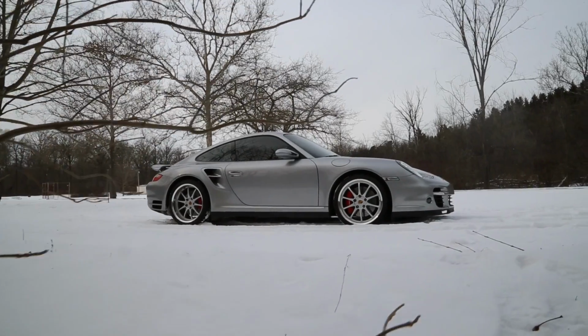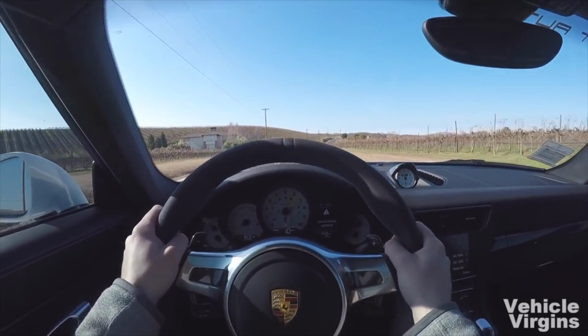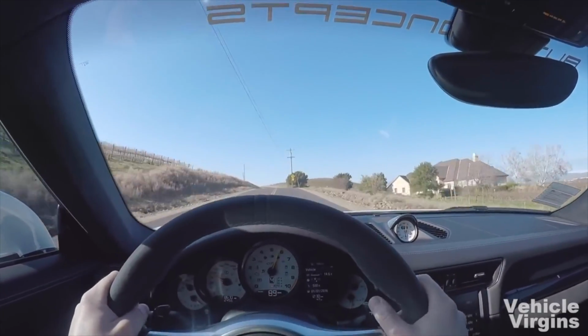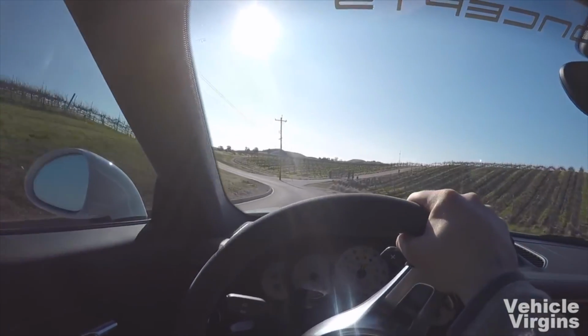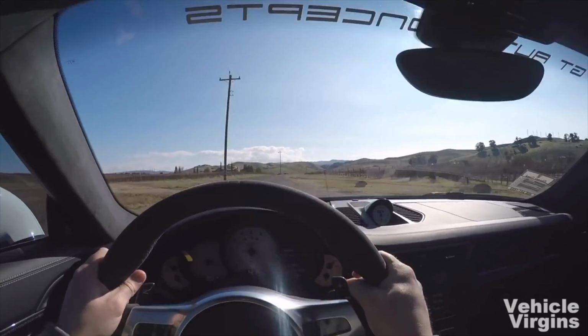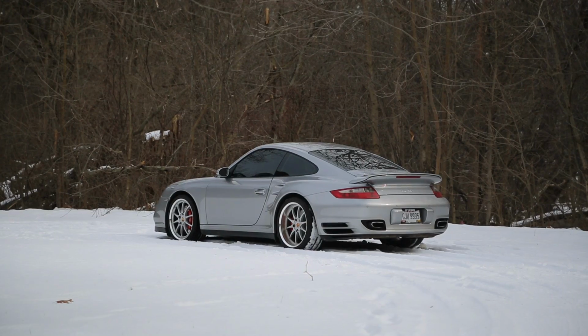Now, I will admit one component of a supercar is the sound. And to be honest, 911 turbos pretty much sound like powerful vacuum cleaners. Those turbos suck the life out of the exhaust and you don't get that beautiful flat 6 sound like you do in the GT3s and GT3 RSs. It is a bummer because even the Carrera S with the sports exhaust sounds better than a 911 turbo and you're paying much more for the turbo.